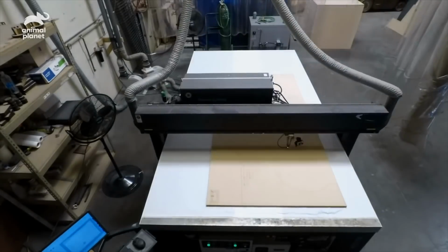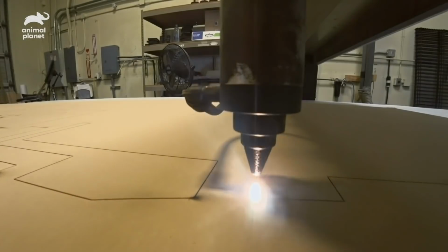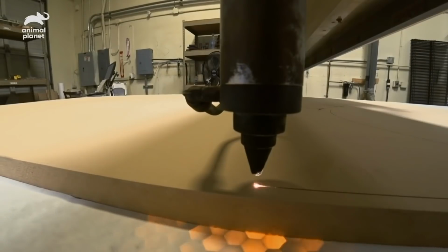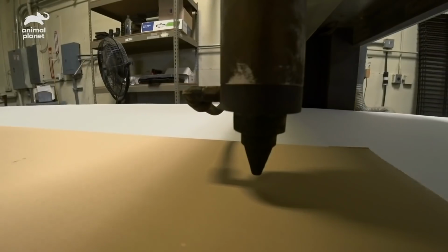This high-powered laser is amazingly accurate, and the cuts it makes would take me at least a couple days. And one mistake would mean I'd have to start all over again. Chicky's going to love this. Oh yeah. Chicky boom boom, baby.